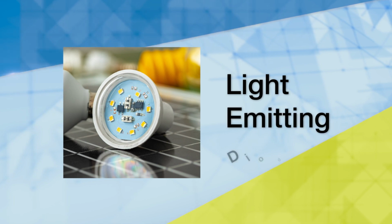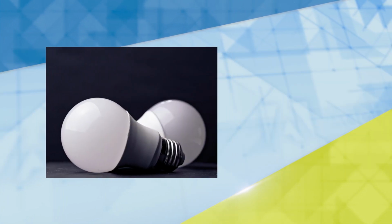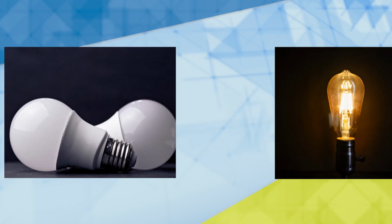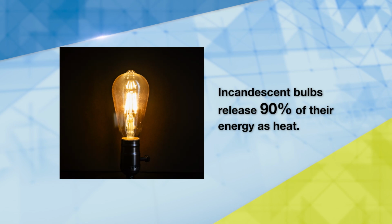LEDs, or light-emitting diodes, are today's most energy-efficient lighting technology. LEDs use 90% less energy than incandescent lighting and emit very little heat. In comparison, incandescent bulbs release 90% of their energy as heat.